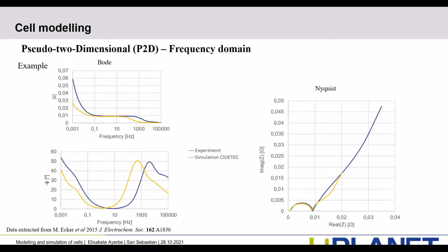Then, as we are also analyzing the battery by EIS and correlating it with the model-based spectra, we can identify the main limitation, and then know exactly which developments we should focus on, with the target of improving certain performance.